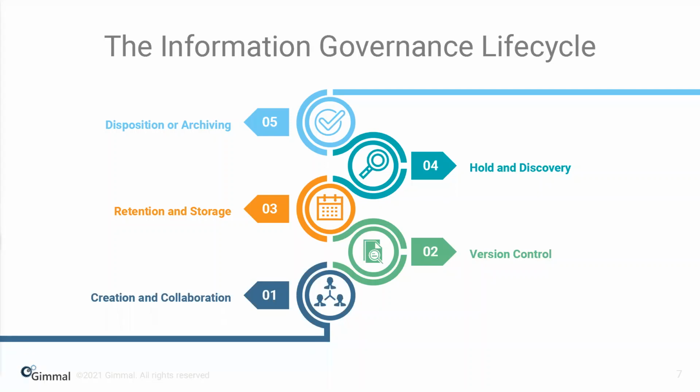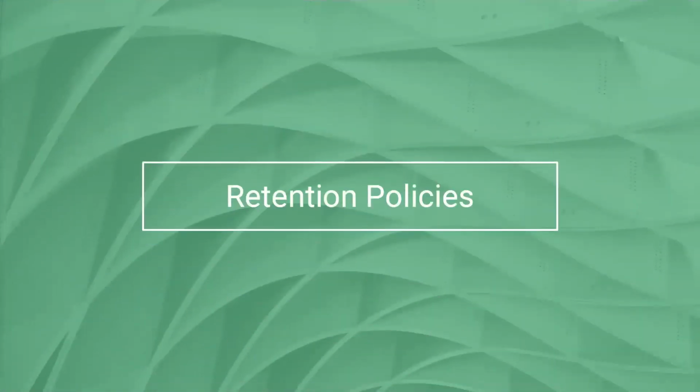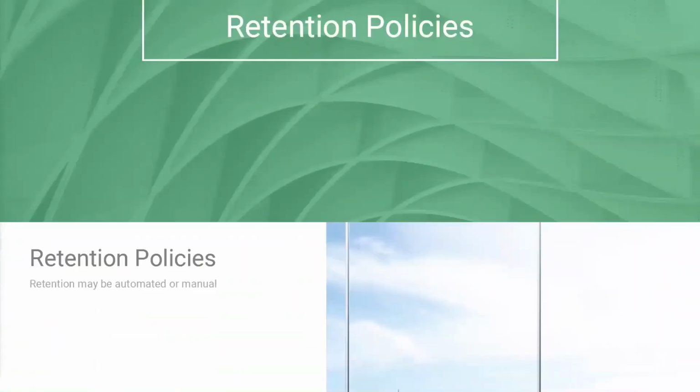Or in some cases, depending on your business, if you are government, state, local, municipal governments, you may need to provide that record out to an archive, right? So content will move through this life cycle, and it may go through loops of this life cycle over its time. So let's drive a little deeper into specifically retention policies.